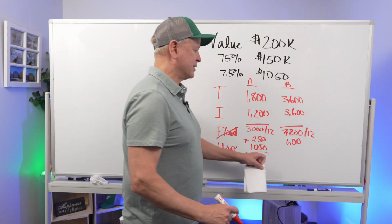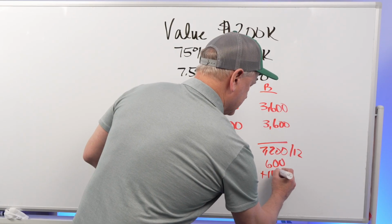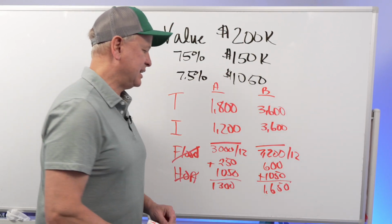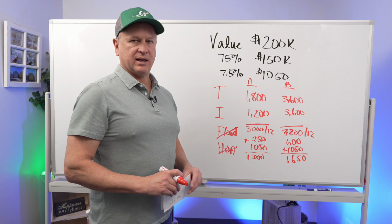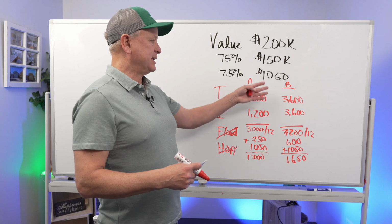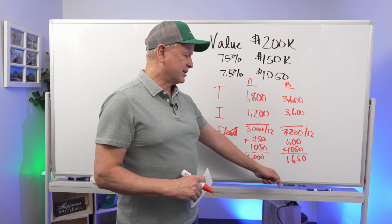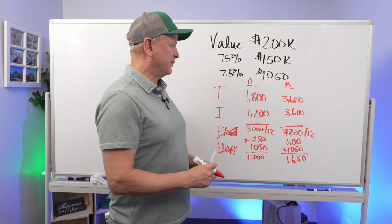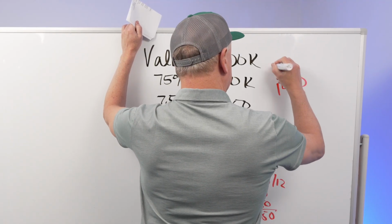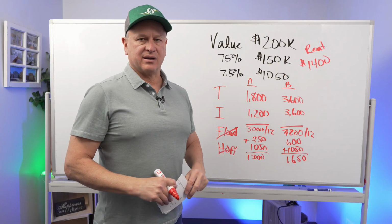So we're going to divide $7,200 because that's annual, divided by 12, where you get $600 a month. We're going to add the principal and interest. This property here must have rents of $1,650 if you want a $150,000 loan. So even though you qualify, and the DSCR ratio loan will go up to 75 or 80%, in this case, if your rents are not at least $1,650, it doesn't qualify. So as an example, say both properties rent for $1,400, and they're looking to get $150,000 cash out.